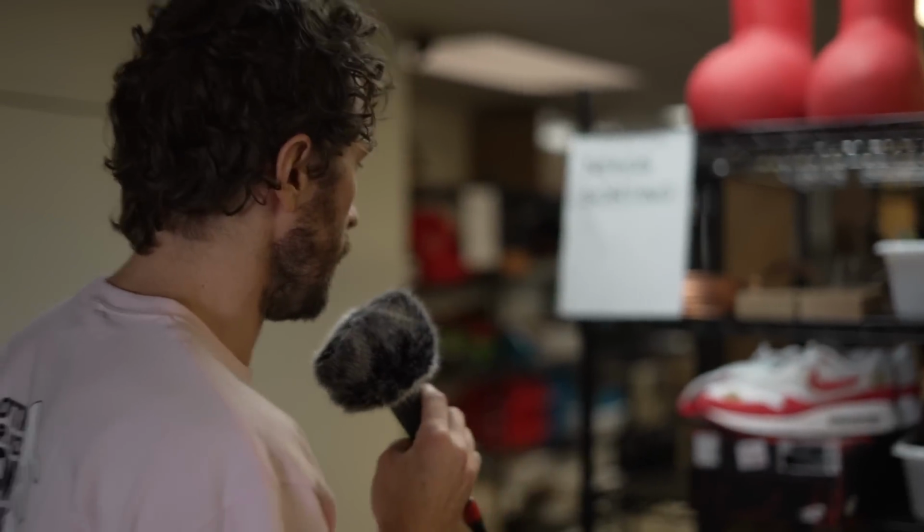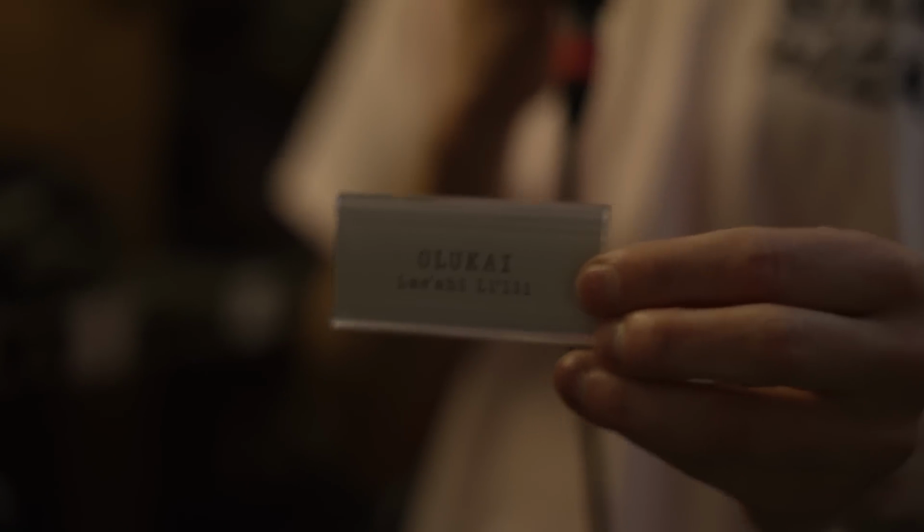So what this is, is a complete catalog and categorization of every boot and shoe that we've ever cut apart, that is alphabetized by make and model. So like Olukai, whatever Hawaiian that is.